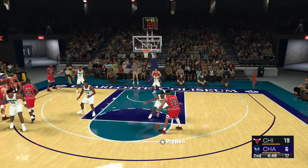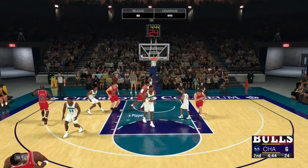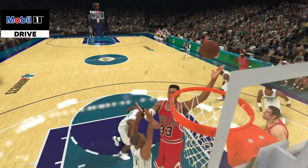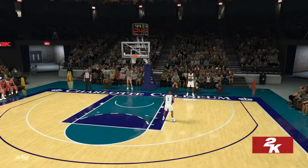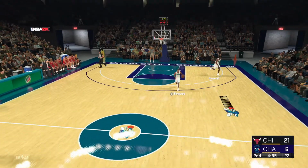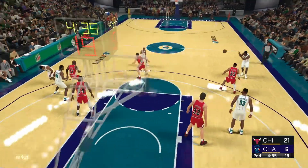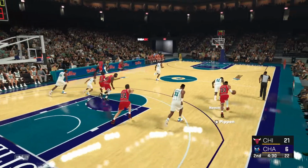Here's Pippen. They're really dictating the tempo on both ends of the court. You love it. Yeah, the other team a bit concerned here. They're trailing, and the lead seems to be growing. And that was the Mobile One drive. Low resistance to the finish line. Yeah, he made that drive look easy, but that had a high degree of difficulty. Take it away.